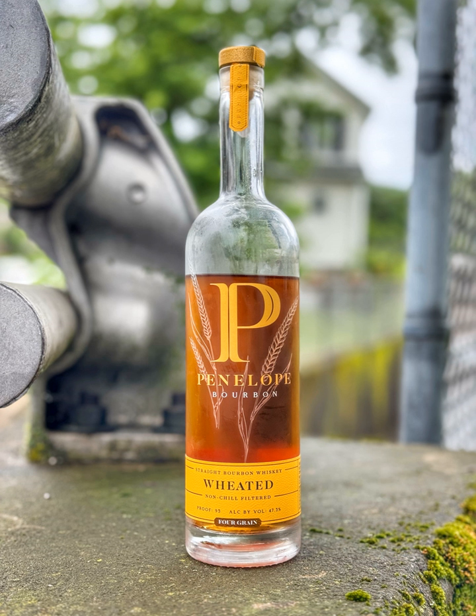Their main focus is on blending at Penelope. They built their identity on the art of blending and finishing, with each release crafted to highlight the unique mash bills and barrel character. So after all that, we'll jump into the mash bill on this bottle. It's 74% corn, 16% wheat, 7% rye, and 3% malted barley.